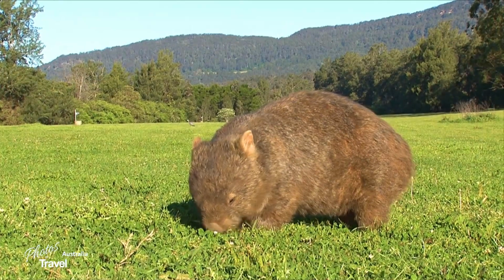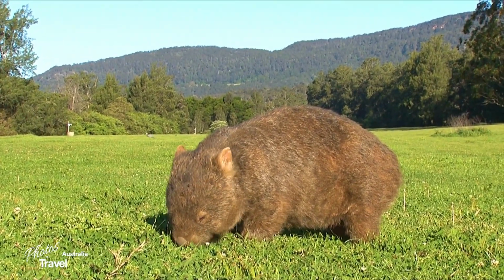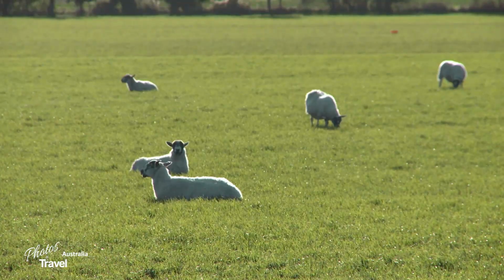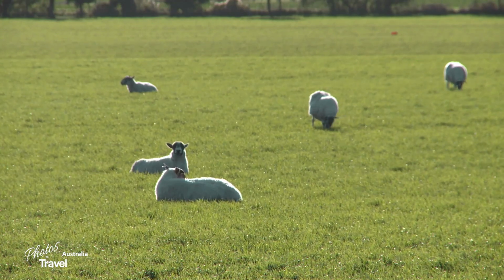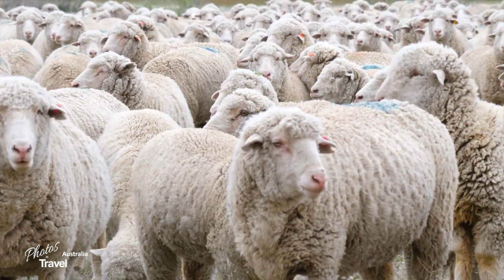Here we see a wombat, another native Australian animal. Wombats are short-legged, muscular marsupials and are about 1 meter or 40 inches in length. And of course, sheep are found everywhere in this country, including this wildlife park. There are more than 100 million sheep currently in Australia, as sheep farming is a major industry.